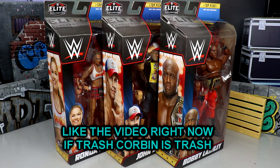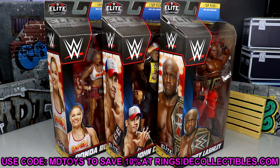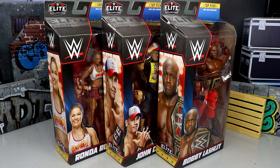Today, we're back with a brand new WWE Elite action figure set, the WWE Elite Collection Top Picks 2023 set. Honestly, I feel like we get a Top Pick set every 4 months or something like that. I thought it was one set per year, but then it turned into one set per quarter. I think the Elite Top Pick sets have been around since 2017, 2018, and it's only been 5 years since then, but we have like 8 or 9 sets. I need to do a ranking on all those. I think that would be pretty cool. Ranking every Top Picks Elite so far.